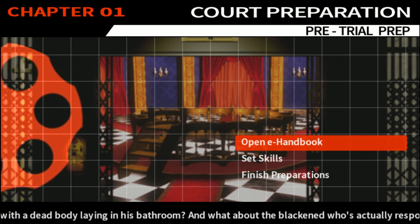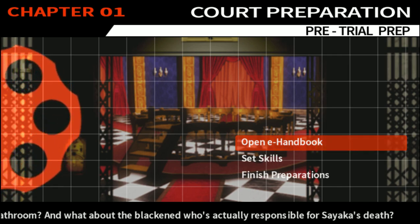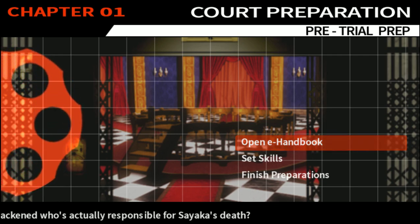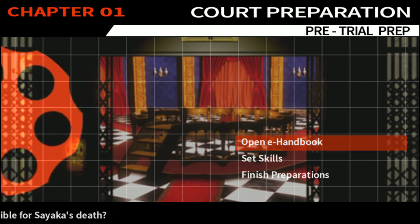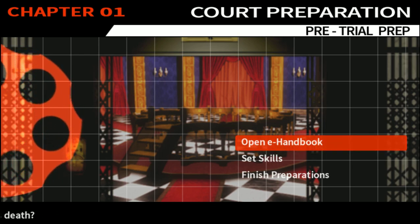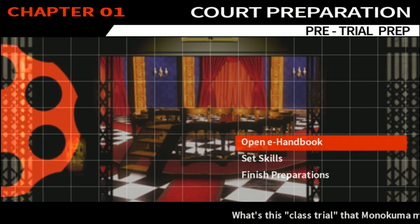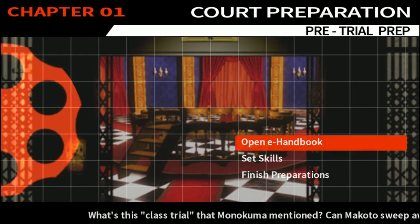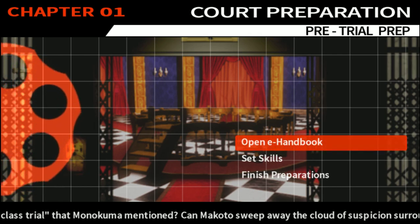And what about the Blackened, who's actually responsible for Saika's death? So, as I mentioned in my theories, the killer had to get into the bathroom by unscrewing the doorknob using a tool. And since only the boys were given toolkits at the beginning of this death game, to me it's pretty obvious that the killer had to have been a male, and they had to use one of their toolkits in order to open the bathroom door, since they didn't know about the door trick that Makoto taught Saika, and they probably thought that the door was locked.